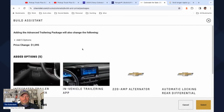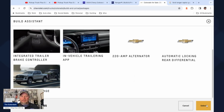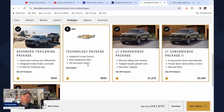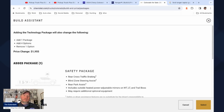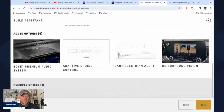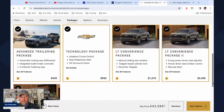Then you add it, and it actually says price change 1,095 because you have to make sure you have the better amp alternator and all kinds of stuff going on for towing purposes. So you start adding that. Then you add the adaptive cruise control to make it apples to apples with the Ranger. And you add 4 options, remove 1 option. I guess what's the option we're adding? There's 4 added packages. Remove cruise control because you add adaptive cruise control. So, okay, we add all that stuff.